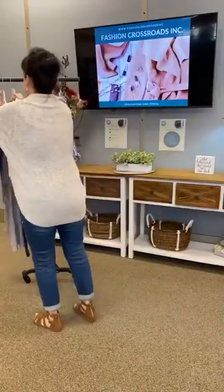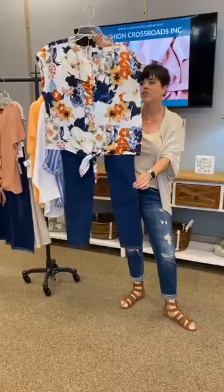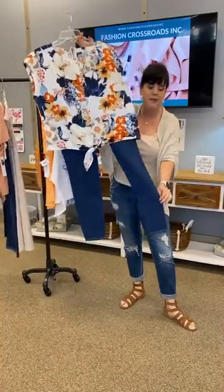So I have it here with this little linen top. Again, this is a skinny legged jean. This is a Not Your Daughter's Amy Skinny.